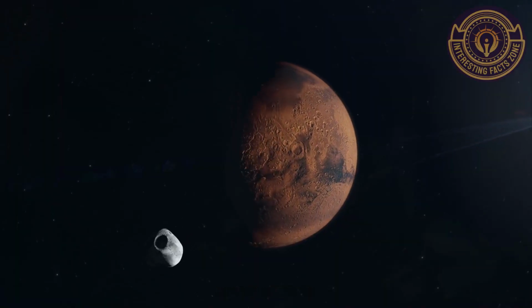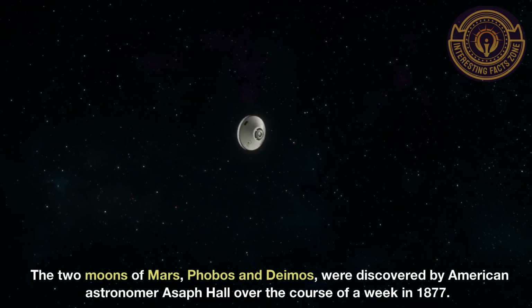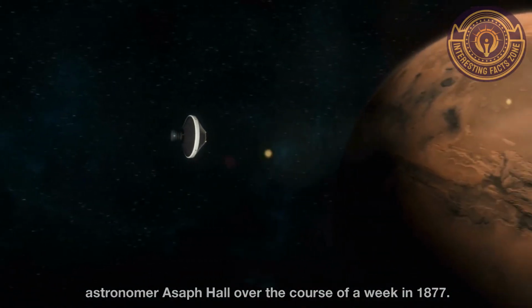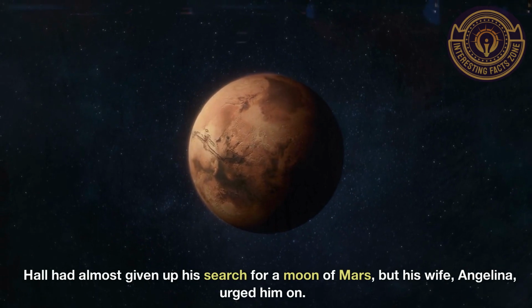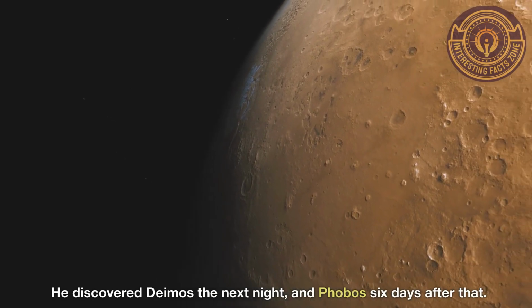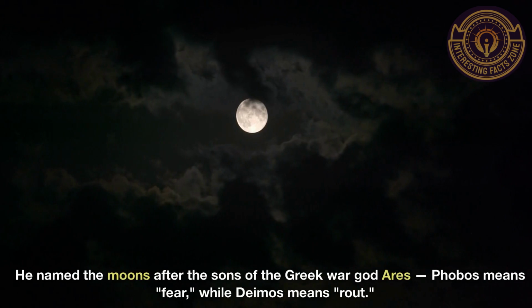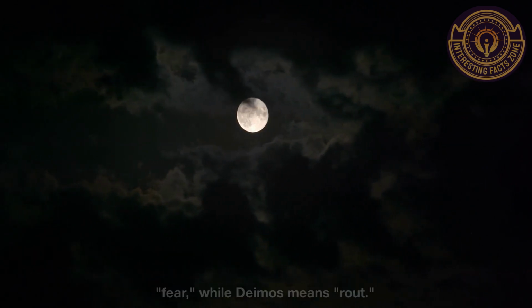Mars moons. The two moons of Mars, Phobos and Deimos, were discovered by American astronomer Asaph Hall over the course of a week in 1877. Hall had almost given up his search for a moon of Mars, but his wife, Angelina, urged him on. He discovered Deimos the next night, and Phobos 6 days after that. He named the moons after the sons of the Greek war god Ares. Phobos means fear, while Deimos means rout.